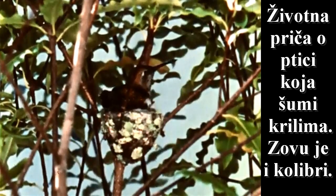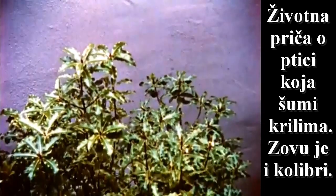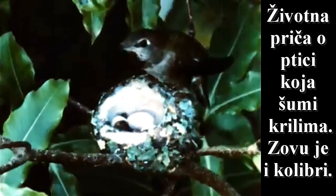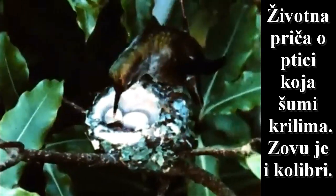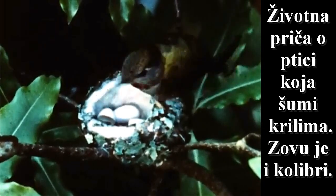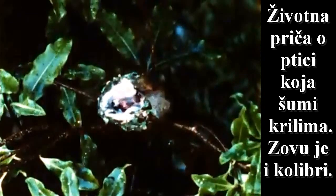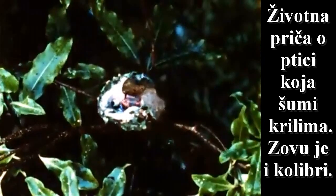Her first egg is ready to hatch on the 15th day. And the first chick hatches while she hovers over the nest. She does not feed the chick immediately. When the chick is free of its shell, she covers the nest and incubates her second egg. Not until 2 hours later does she feed her hungry chick.